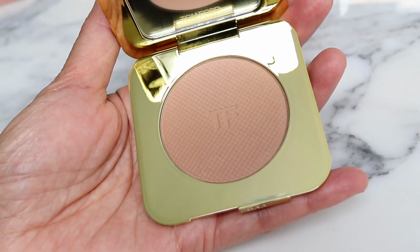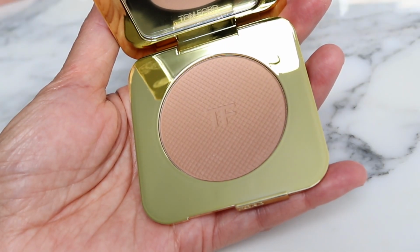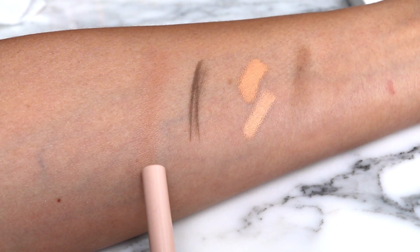So it comes in this white fabric. I love this color combination, the white with the gold. I think that's really pretty. Oh, okay, so this looks a little bit different than I thought it would. It looks like it has pink in it. So we'll see how this looks. I thought it was going to have more of an orangey tone.